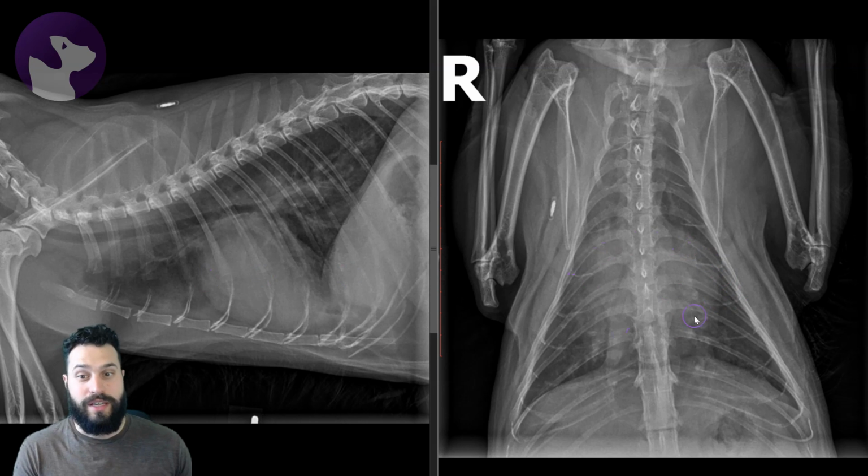And then similarly, in this dorsoventral projection, we've got enlargement of the cardiac silhouette. It's rounded, and it's taking up a good portion of the thorax. Remember that this should only take up about a central third of it. This is taking up almost the entire width of the thorax. So this is pretty significant cardiomegaly.